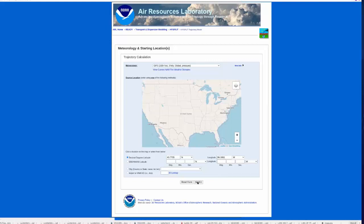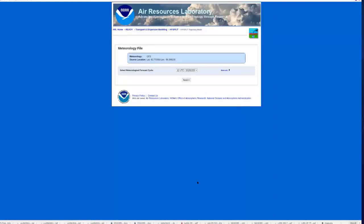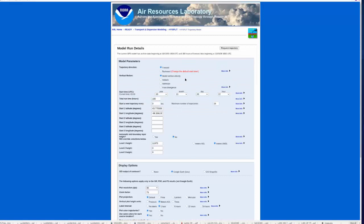So the next page here is where you choose the latest. You can see the last model I ran was at 12 UTC for today. There's a new model out for 1800 UTC, so we're going to go with that latest model. And then next. This is where you put the time of that fix.